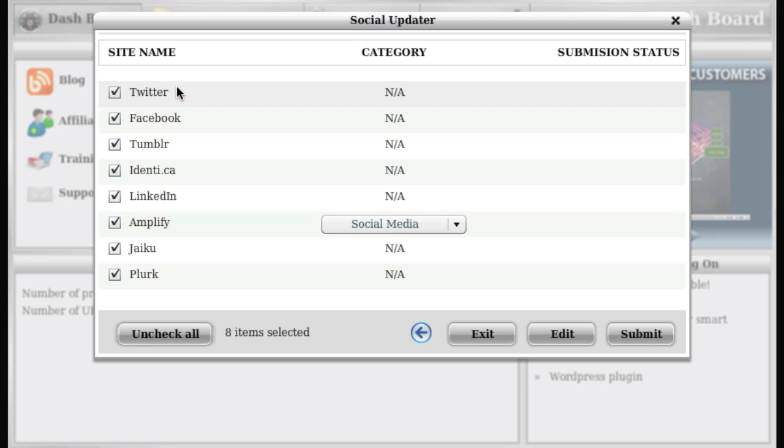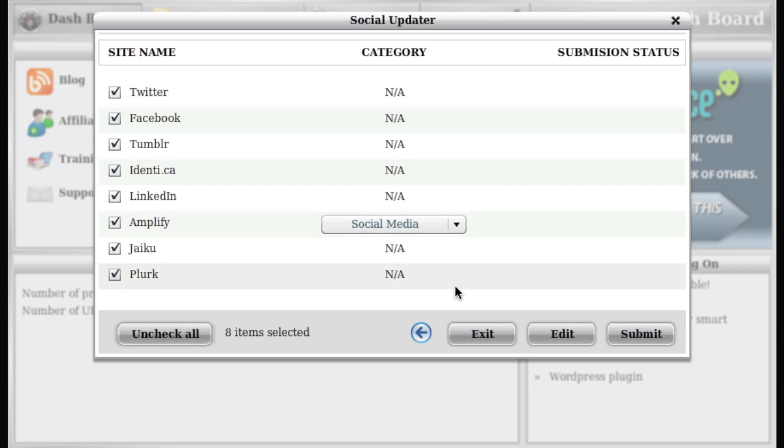I mean, how great is this? You don't have to go to Twitter and then Facebook and then Tumblr. And I mean, most of us would just end with Twitter and Facebook. We'd update our Twitter, we'd update our Facebook, and it would end there. But this is going to allow us to get a lot more links out there, pick up more audiences, more traffic, more eyes, and make the search engines happy. This is a great addition to the software.